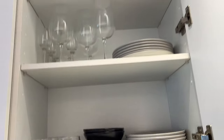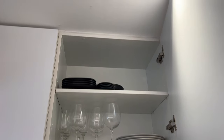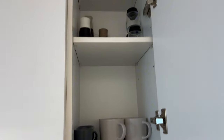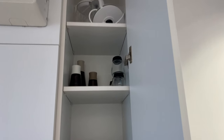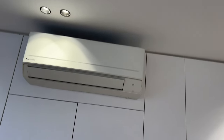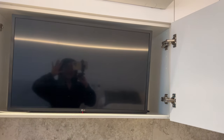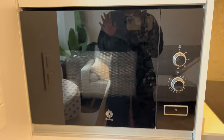Here we have the plates, your wine glass, beer glass. All the plates, yes. Have your cups here. Your coffee cup, normal cup. That's basically it here. Electric kettle. And this is the aircon. And here we have the television. Right here we have the microwave. Down here is the fridge.